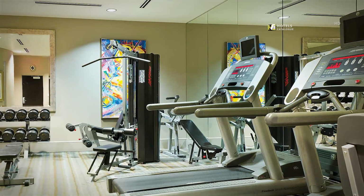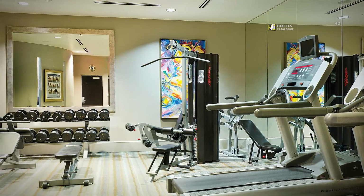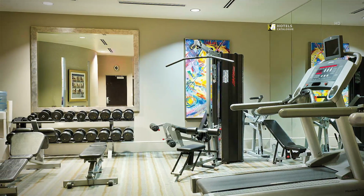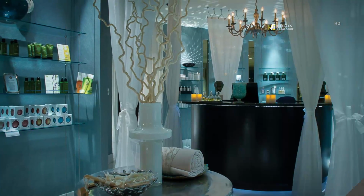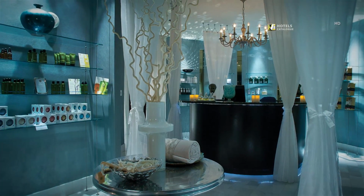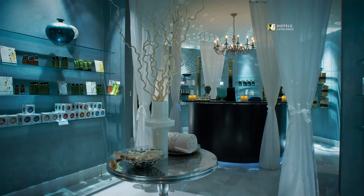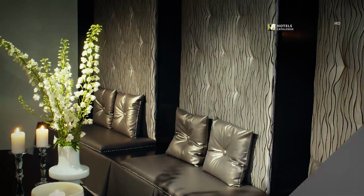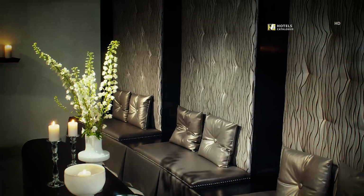Maintain your fitness routine at our fully equipped gym, which features the latest in cutting-edge cardio and free weight equipment. Indulge your senses at our full-service Poseidon spa that blends historic elegance with contemporary amenities.